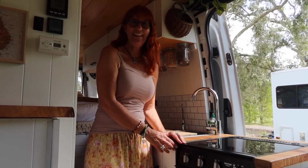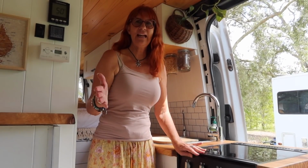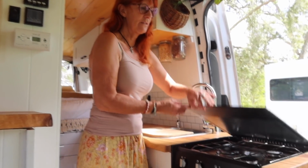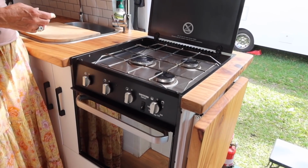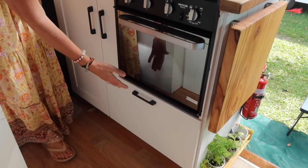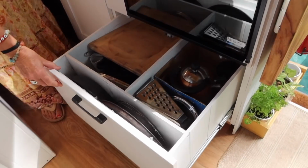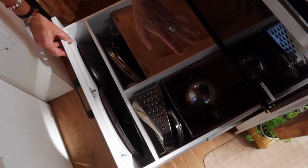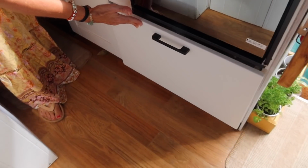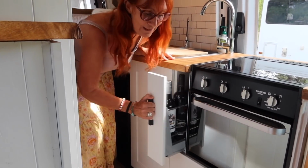Our stove is a Thetford triplex and it runs off gas, so we have the gas plumbed permanently to the stove and also to our hot water. So it's a 3-burner gas stove, and it also has an oven and grill. Underneath the stove we have a large drawer that Nigel fabricated himself, where all of our pots and pans, kettle, various other kitchen implements are stored. Next to the stove is one of our favourite things, the wine rack.